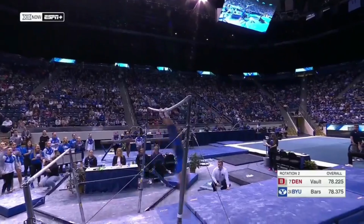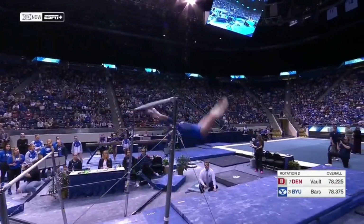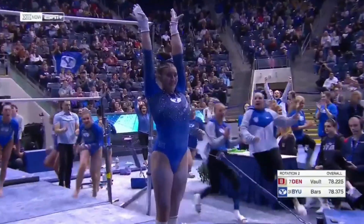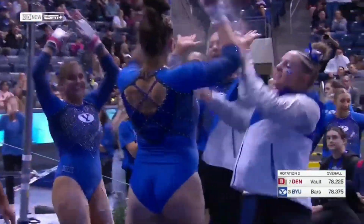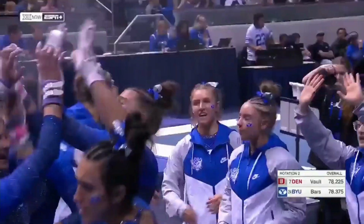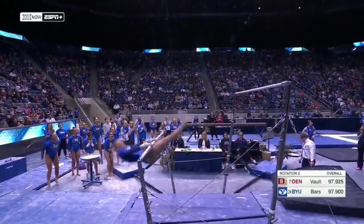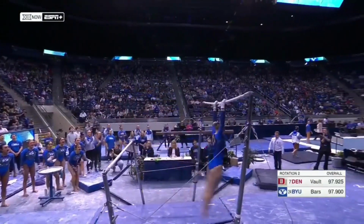Good handstand. Looking for a good landing here. Woo! BYU and their landings on bars tonight. Big scores though. Beautiful handstand right into a huge Ray. Look at the distance on that release. Right into the shoot over.